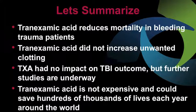We know that tranexamic acid reduces mortality in bleeding trauma patients. It doesn't increase unwanted clotting, so no significant increase in DVT, PE, stroke, or MI. TXA didn't have any impact on TBI outcomes, but again, remember, further studies are underway. CRASH 3 is the big study, projected to be as large as CRASH 2, although we'll see. Tranexamic acid is not expensive and could save hundreds of thousands of lives each year around the world.